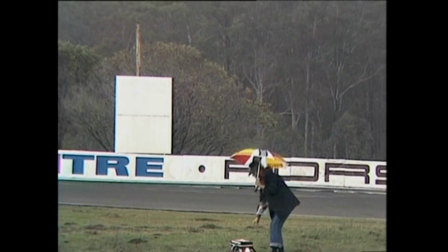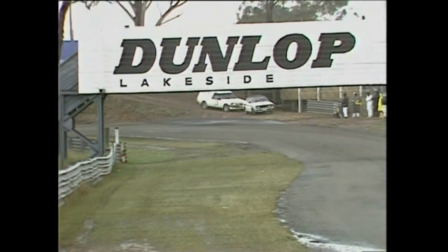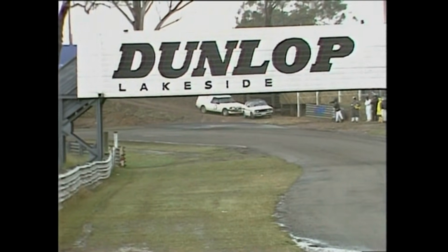Rain comes down even heavier. It will be interesting to see what effect this has on the gap between the leading Nissan of George Fury and the second place Falcon of Johnson. Perhaps Jim Richards has ordered this rain. He might move up on them again.